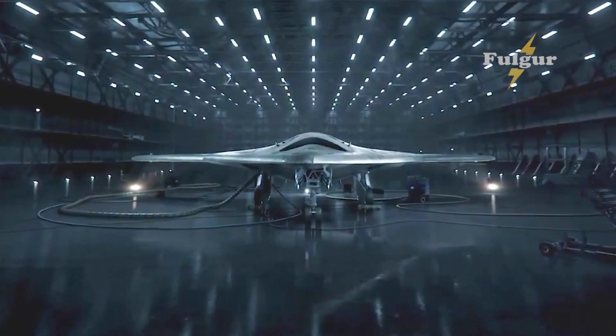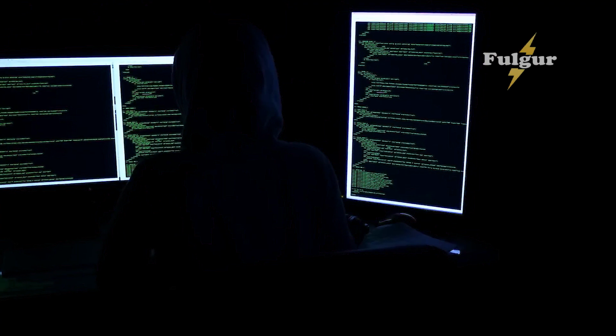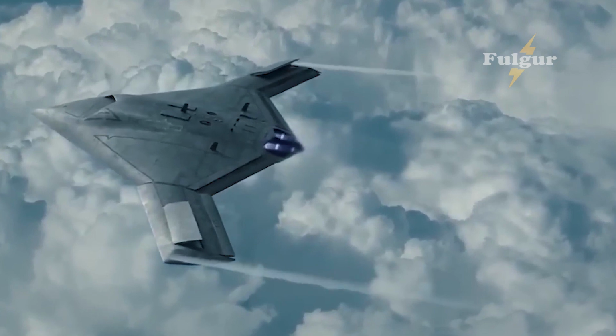This aircraft has a flying wing design, making it impossible to mistake its outline for that of any other aircraft, but this shape wasn't chosen for looks. It happens to be the least detectable shape for radar technology.